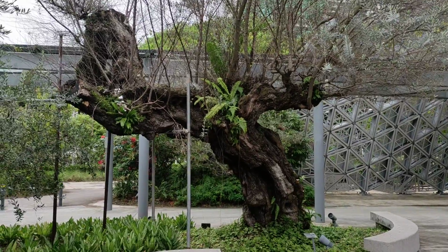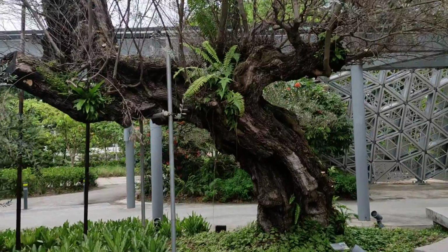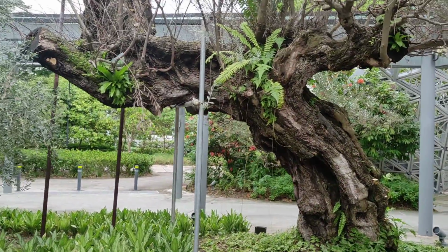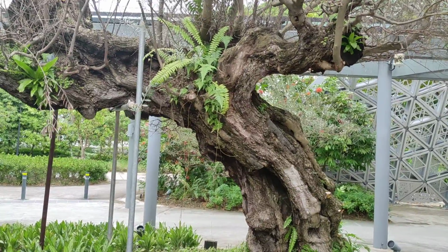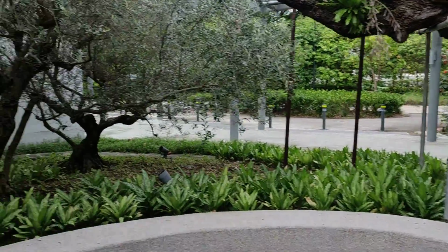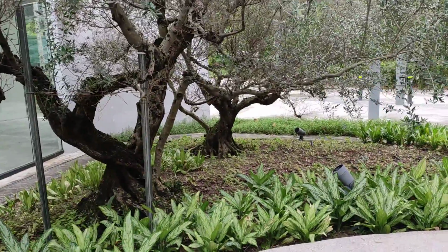Hi folks, this is all the fruit, and olives are maybe the three most closely associated with Mediterranean climate. In fact, one definition for Mediterranean climate is a climate where you can grow olives. Well, the other definition is a climate where the holm oak and related species dominate.